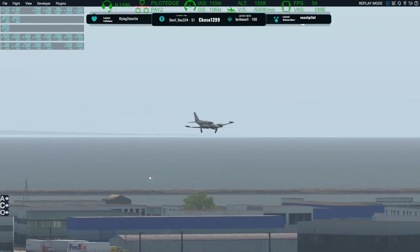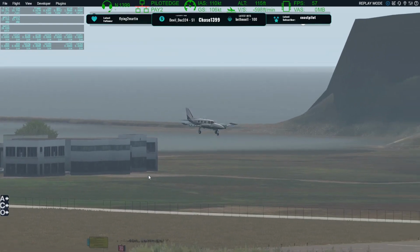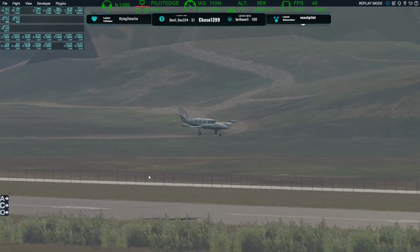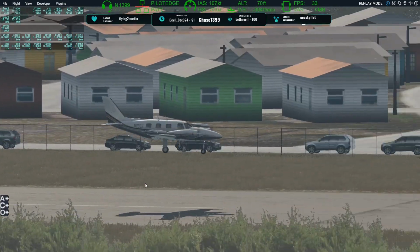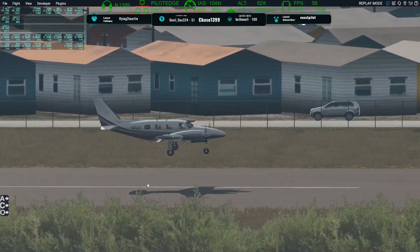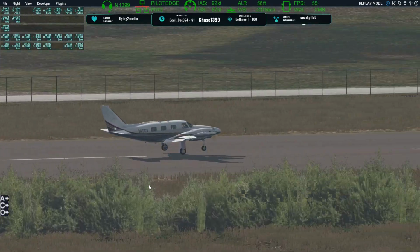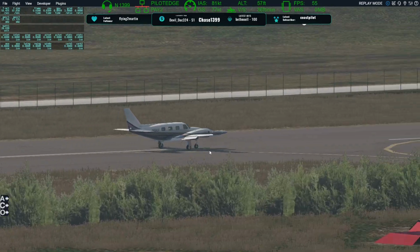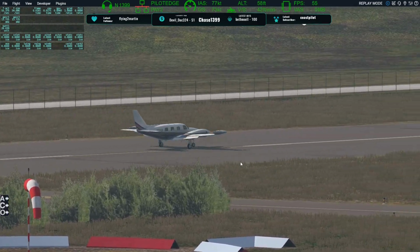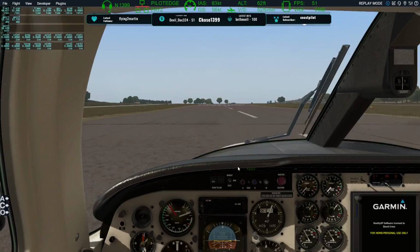The landing was okay. I fly this plane once a month, if that. So I definitely did not have any experience, or there's no repetitive experience for this airplane. It's one of the reasons I floated forever, but it's all good.